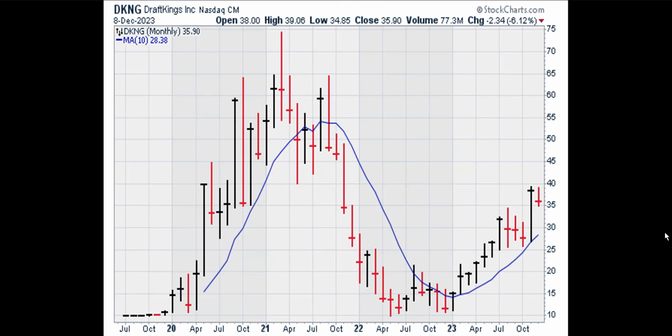According to Market Select rules, a stock is in a bull trend on a monthly basis if the stock price is above the 10-period, or 10-month, simple moving average. The monthly chart shows that DraftKings has been above the moving average line all year, so the monthly trend in DKNG is up.